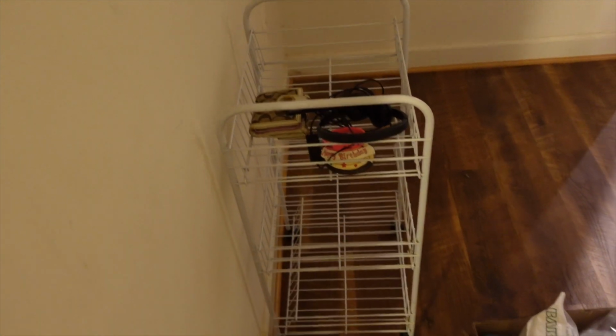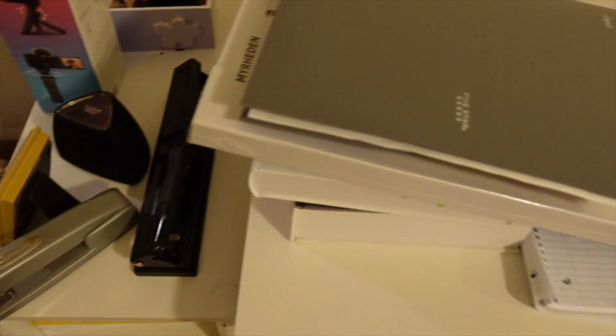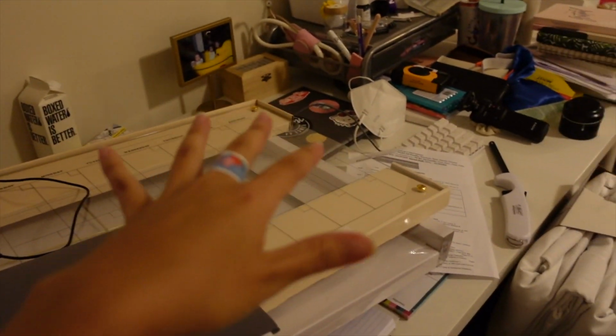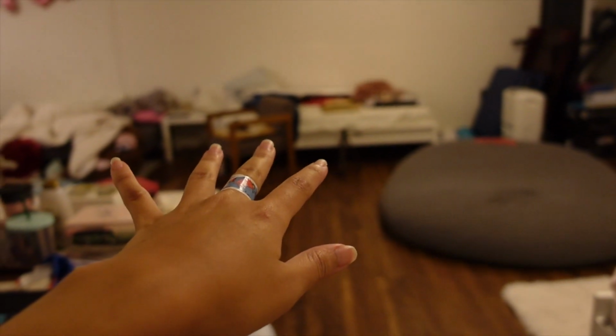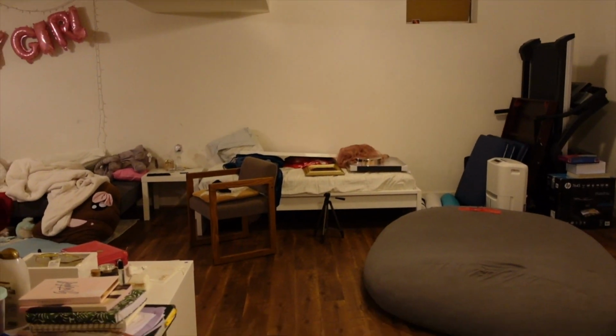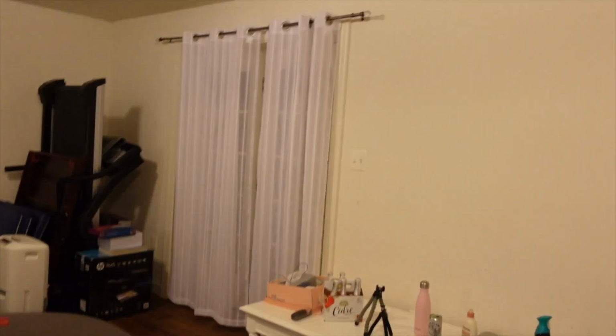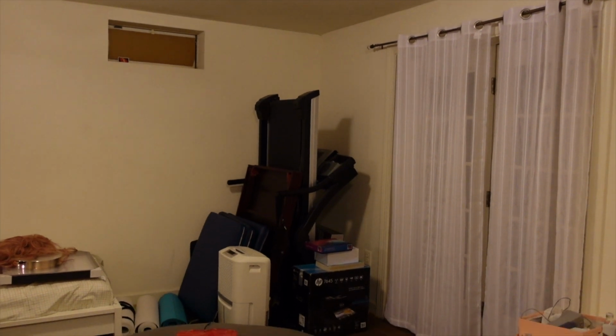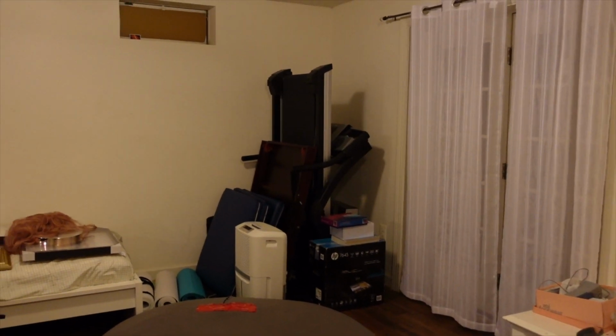There was a huge shelf right here and I cleaned it all out, and I don't know if I'm gonna add anything or just leave it like this. There was so much dust there and I had to clean it all. But guys, I also have to clean my desk and get rid of that extra bed over there. And I got new curtains, so I'm gonna change that too. But I think I might have to leave the treadmill there because it's really big and heavy, so I don't know how I'm gonna move that.